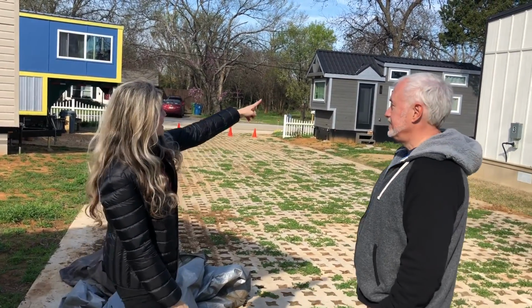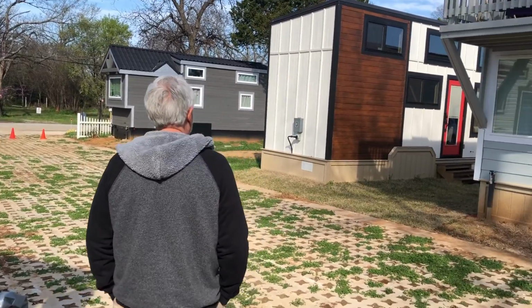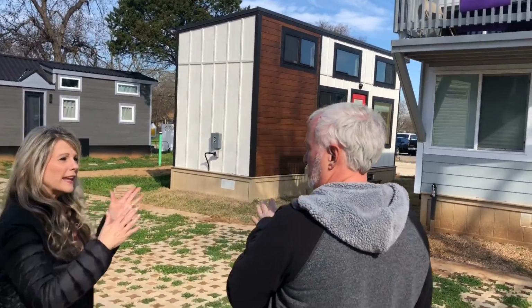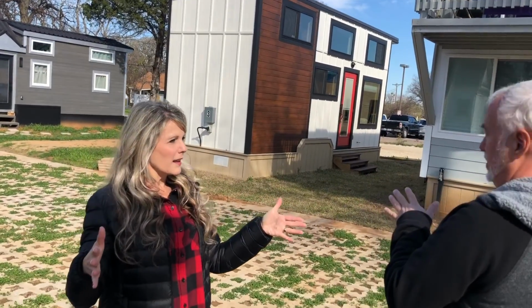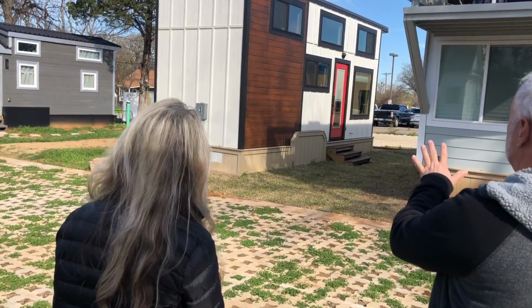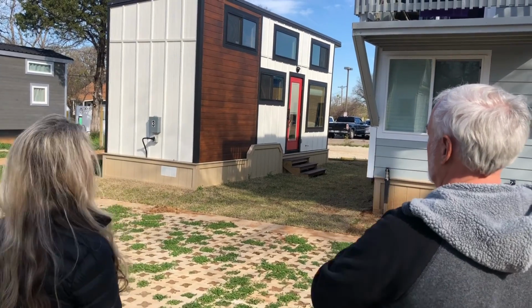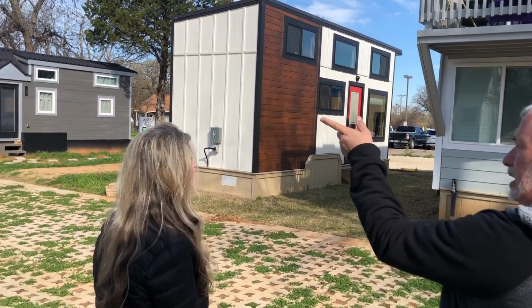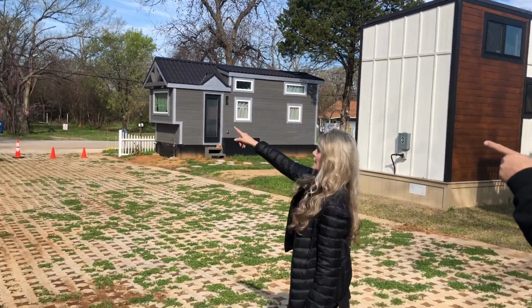Well, this is another small one too, right? What is this one? This one is a 24-footer as well. So that's 24 feet long, and how wide are they? 8.5 feet wide. So these are good for 2 people. Very easily. And then some of the other ones, like this one right here, is 36 feet.